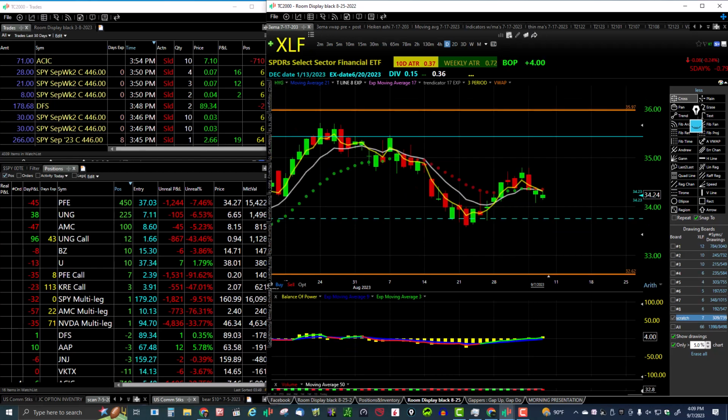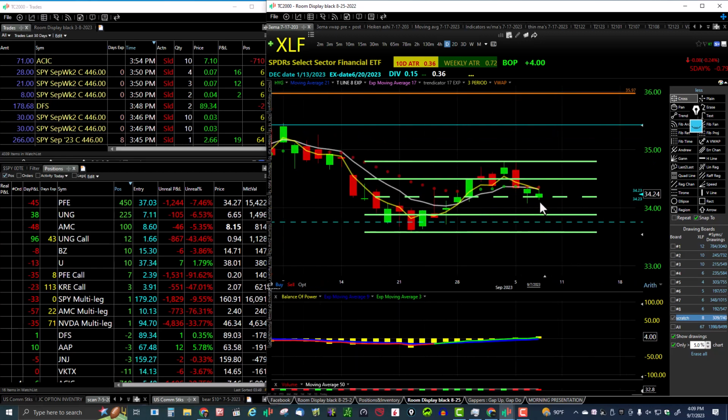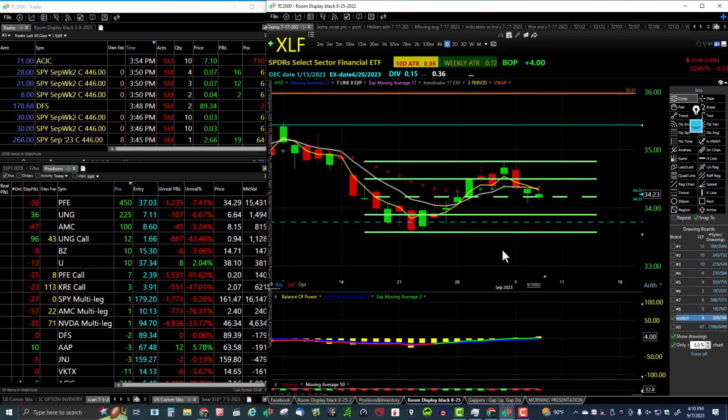XLF. Let's go look at the financials. Put the quads in. Closing above the midpoint. That's a good move for the XLF. Price action, higher low, but also a lower high. The 3 is crossed down underneath the 8. Price, the 8 and the 3 are all underneath the 17 EMA trend indicator. Not looking good for XLF, not looking good for IWM. And the only one that's looking good is probably SMH.